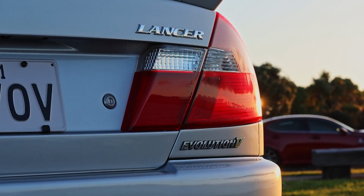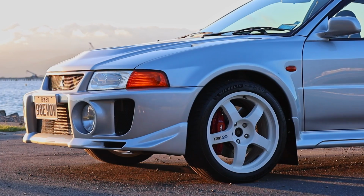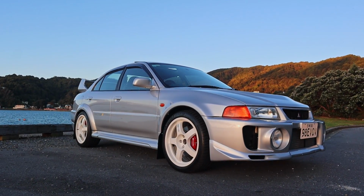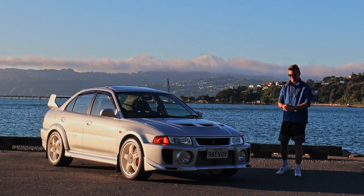And today is going to be really rather special, because this is an absolutely immaculate, pretty much all original 1998 Mitsubishi Lancer Evolution 5. Today we're going to see what people hail as the golden era of JDM homologation rally cars is like.